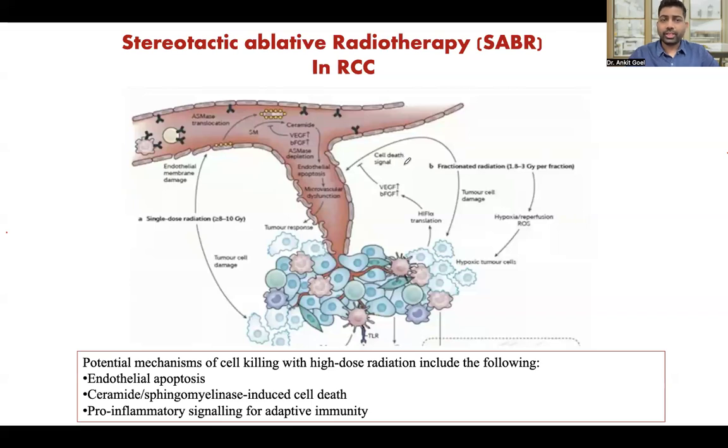Hello, good morning, everyone. So today we are going to talk about stereotactic radiotherapy and its role in RCC. Currently we have enough evidence to justify the role of stereotactic radiotherapy in localized RCC and also in oligometastatic RCC. Before we look at the evidence, let us see how it works. What's the basic mechanism of stereotactic radiation?